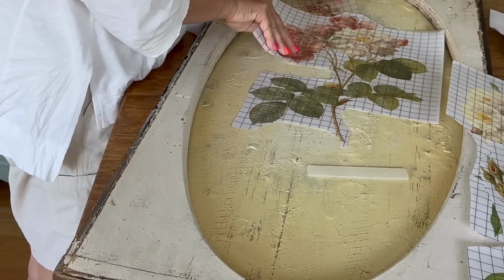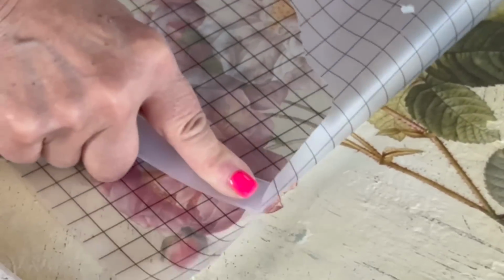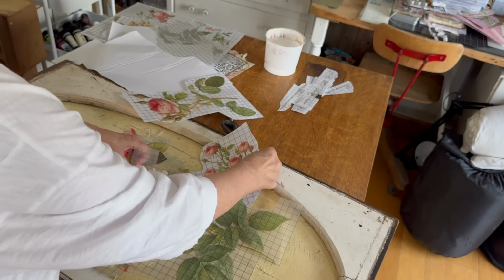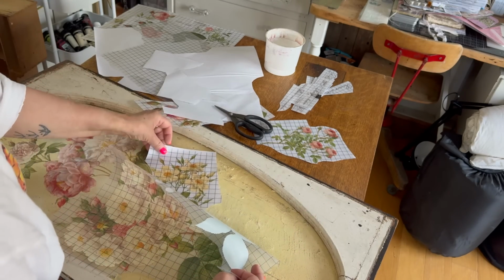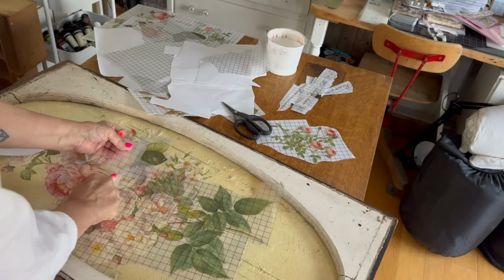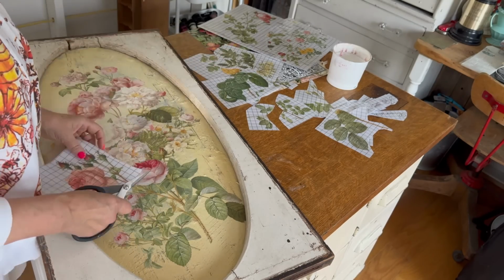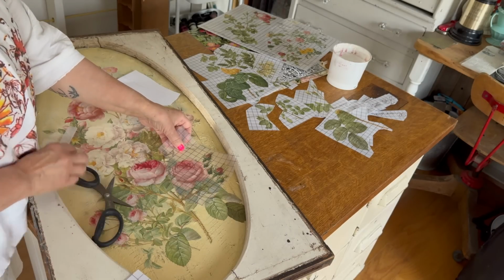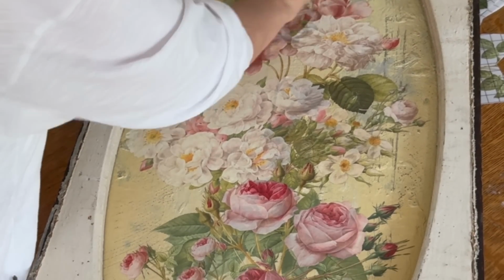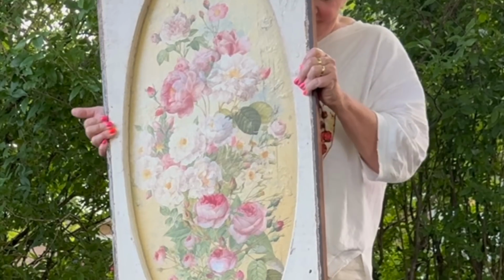Now, starting with the transfers that are to the back, I begin to apply them, working my way forward with each layer. Once all of the transfers are applied, I burnish it with a bit of the backing sheet. Then I sealed everything in place with a coat of Debi's DIY Big Top.